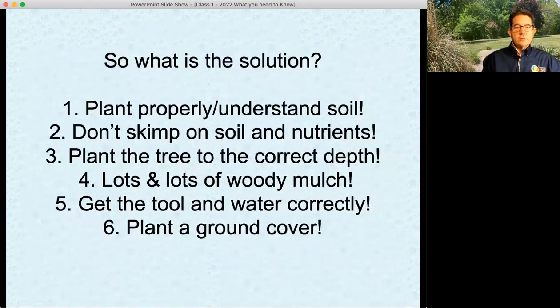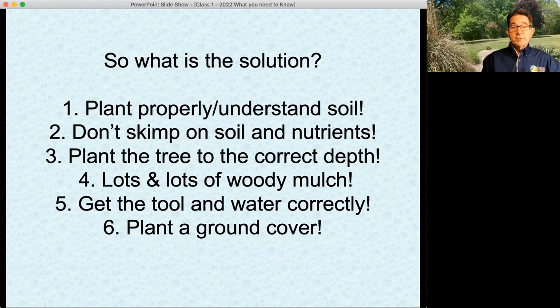All right, so what's the solution? You're going to plant properly. We're going to talk in depth about that, a lot of these in the planting, watering, and fertilizing, but you're going to plant properly. You're going to understand soil. You're not going to skimp on the soil and nutrients. I tell people this all the time. You're going to spend as much on the fruit tree the first year as you are going to spend on supplements and soils and mulch and that kind of stuff. So if you're spending $60 on a tree, expect to spend $60 on the things to make that tree successful.